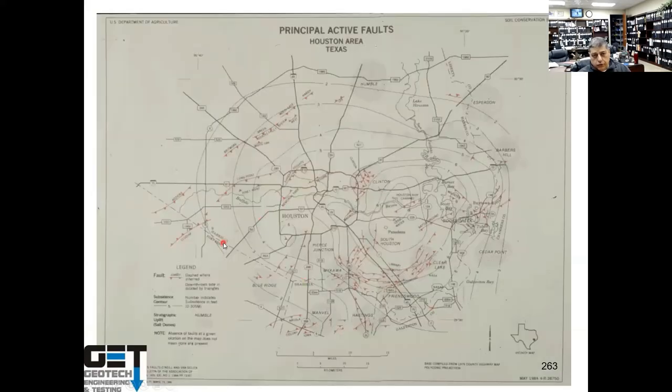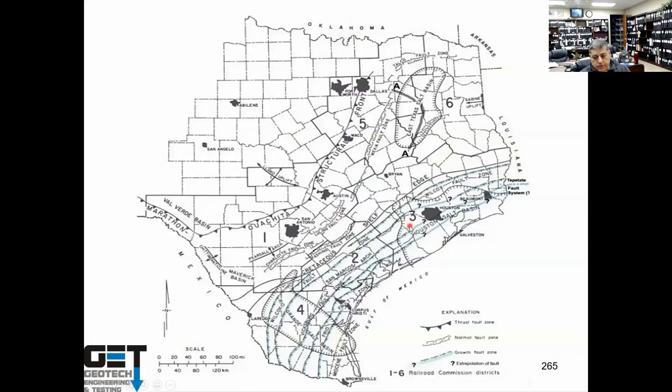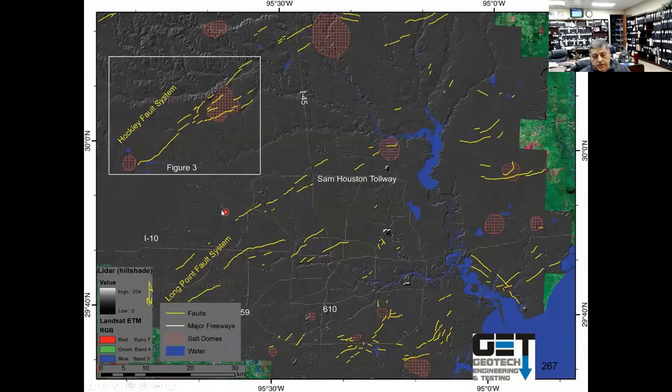Here are fault maps, which if you go to our website, you can see some of these fault maps out there. That's www.geotechenging.com. And you can see the faults all over Houston. These ticks here are the downthrown section, this is the upthrown section of the fault. And you see various fault maps that show Texas, the whole area where you've got faults. Most of the faults are active in the Gulf Coast area. There are faults in Austin and Dallas too, but they're not active. And you can see LIDAR maps in here, a LIDAR map of the faulting in the Houston area.